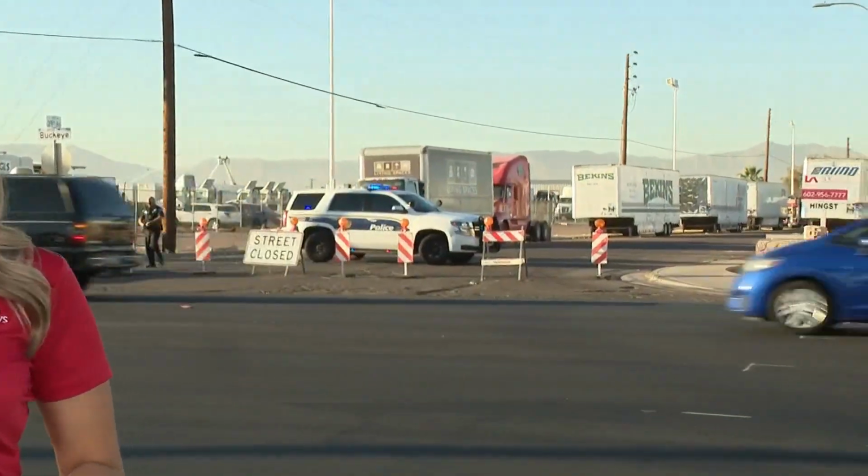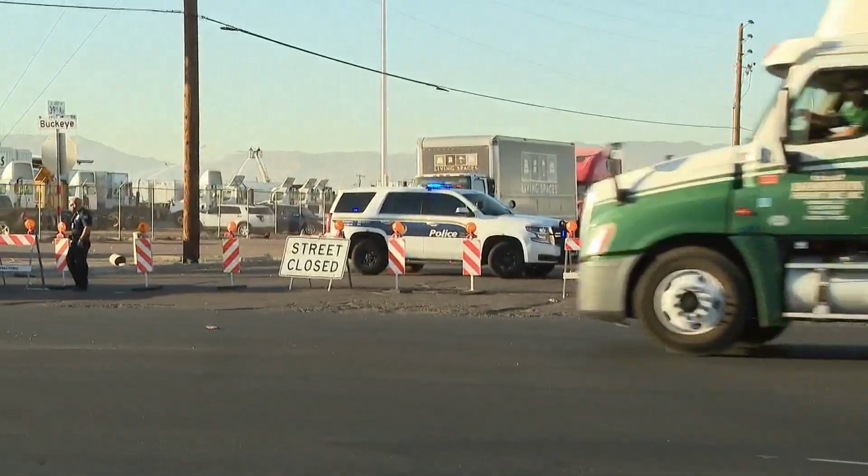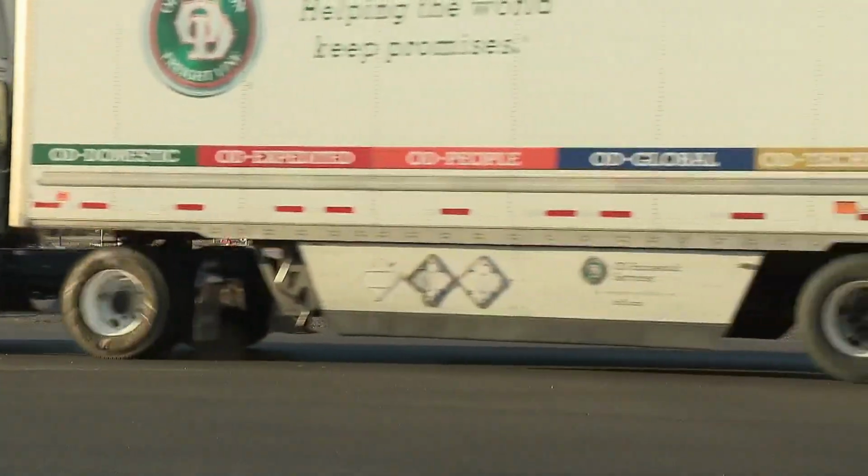Good morning, guys. Well, some positive news, at least for drivers this morning. Both directions have since reopened. They just opened the road here in the eastbound direction. Westbound has been open for quite some time, but definitely a lot of action out here near 39th Avenue and Buckeye Road in South Phoenix.